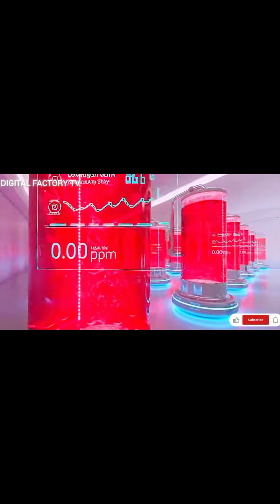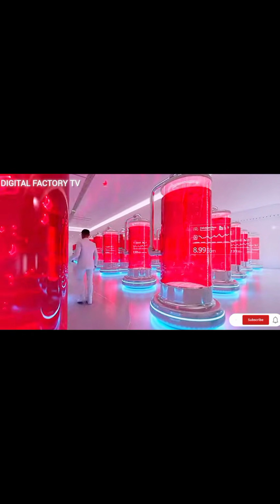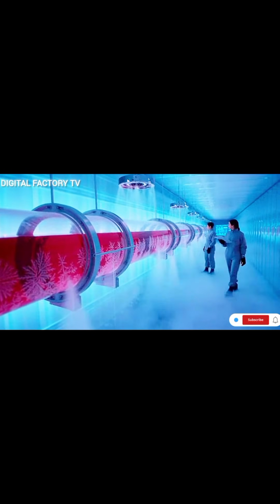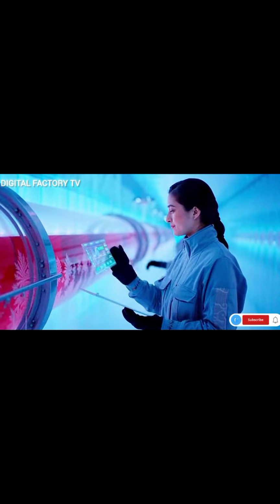In the quiet of the hall, every pod is tuned to perfection. Oxygen zeroed, temperature locked, clarity absolute. What looks like a jewel is a living system. Cooling curve is holding. 0.1 and flat. Perfect. Flavor integrity stays untouched.